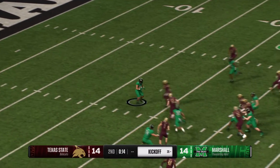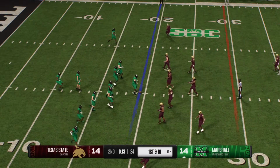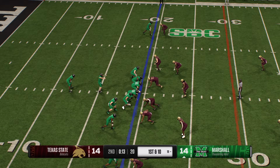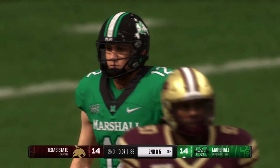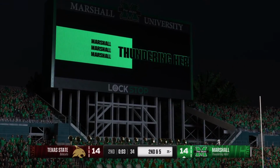On the run from inside his own 5. Really disciplined job by the coverage unit to get down there and make the stop at the 19. Running out of time here in the first half, they're going to have to be efficient to put some points on the board before the break. May not be the most memorable play of the day, but it's important as he gets them out to the 25-yard line.